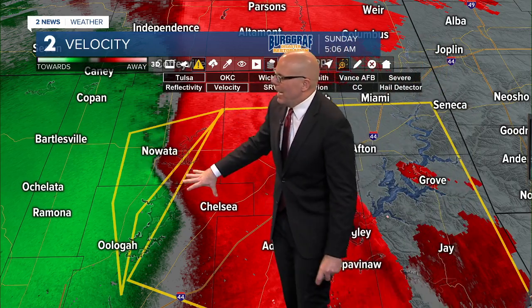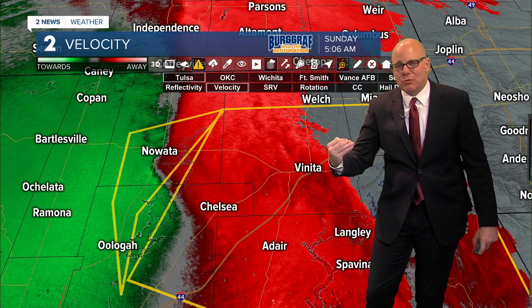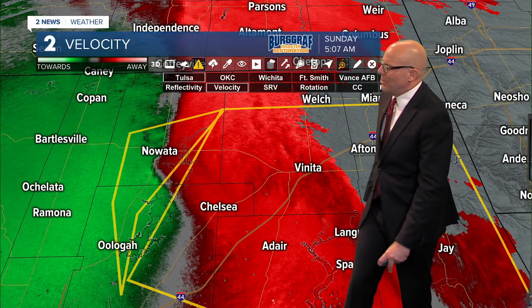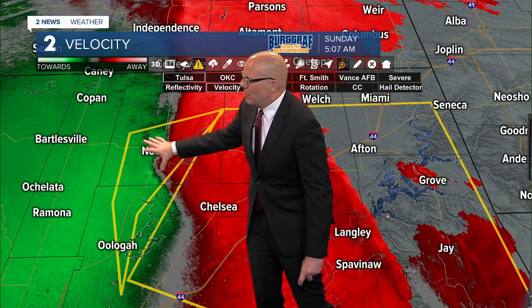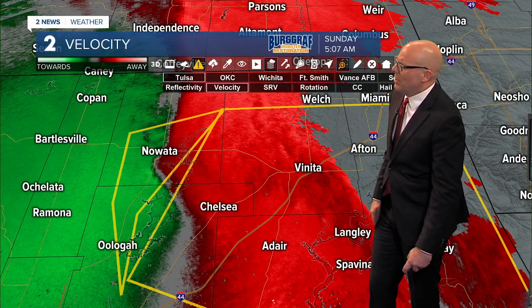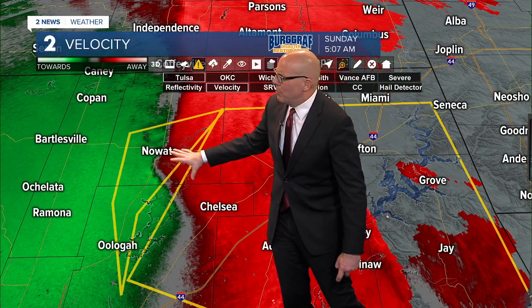of wrapping around a fairly broad area of circulation. It was on the south side of that where we had some really strong winds moving across Brookside and into parts of Midtown. So again, just kind of watching the potential for some very strong winds here right around Nowata. So definitely keeping an eye on this area here, southern portions of Nowata County.